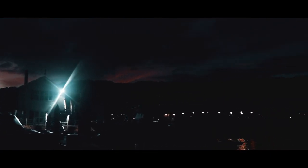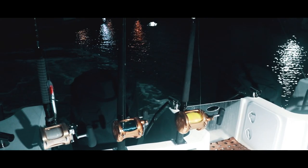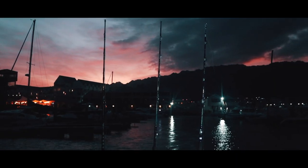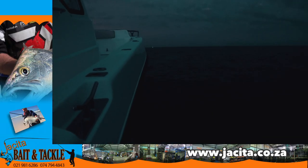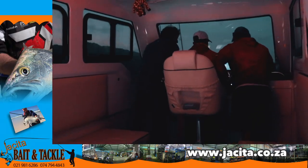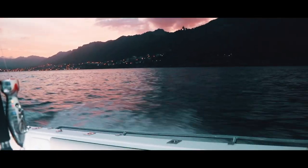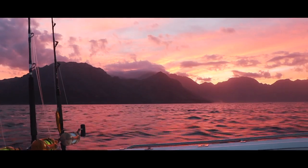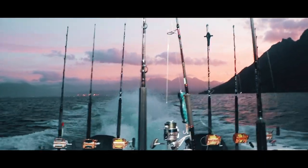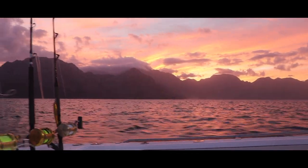The weather is a bit on the rough side, but the popping rods and reels are getting prepared, as well as the trolling rods. The departure from Harbour Island in Gordon's Bay is always a beautiful sight, and the comfort of a well-built larger boat is essential, as the run is most of the time in excess of 40 nautical sea miles.